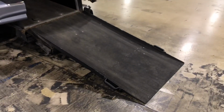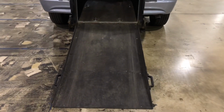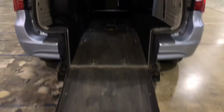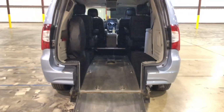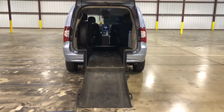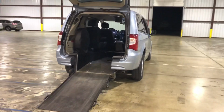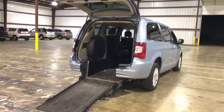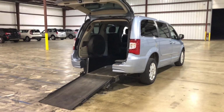Now this particular vehicle already has an EZ Lock system bolted into the floor, which secures your wheelchair and keeps it in place so it's not moving around in transit. So that's pretty awesome. Extra bonus of this vehicle, it's already got the EZ Lock system. It's got bucket seats in the second row as well, so you can bring the whole family along on your adventures in life. And this is a beautiful van.